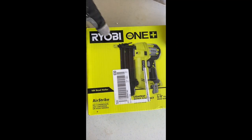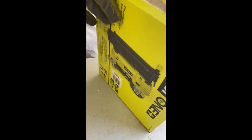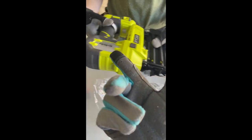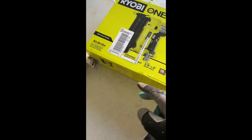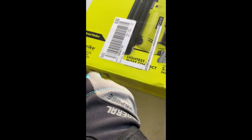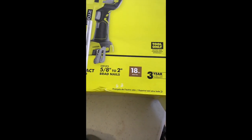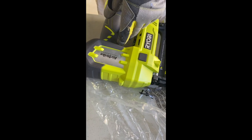Alrighty, we are gonna open this Ryobi brad nailer. This is an 18 volt. We're doing all 18 volt because it's all interchangeable. We have two batteries. It's the Ryobi One+ system. Meaning one battery. It's freaking awesome, honestly. No compressor needed. This can fit up to 2-inch brad nails. What else? I'm missing the best part.